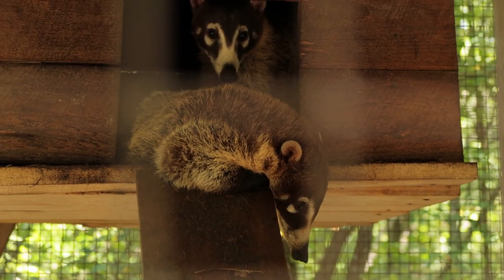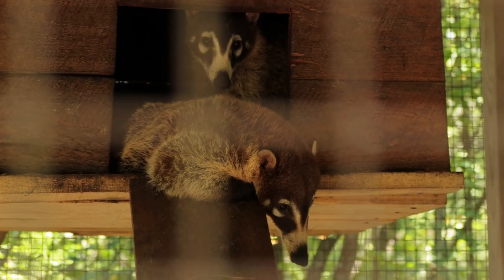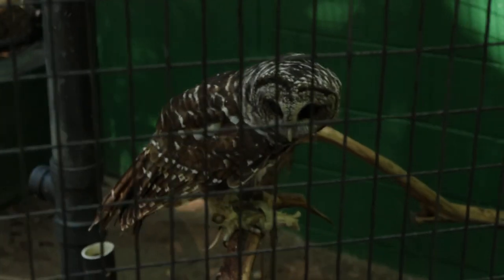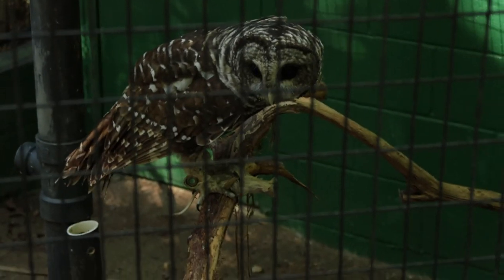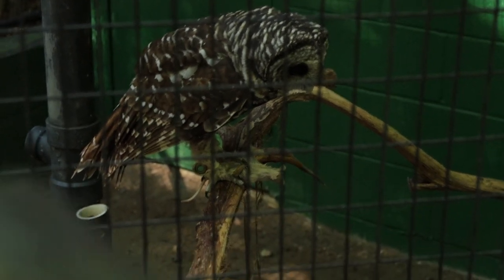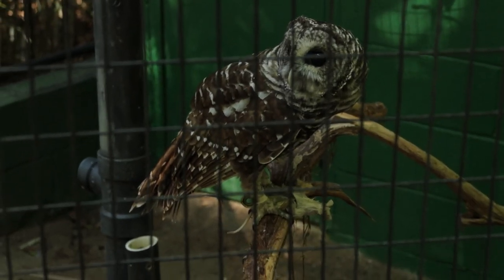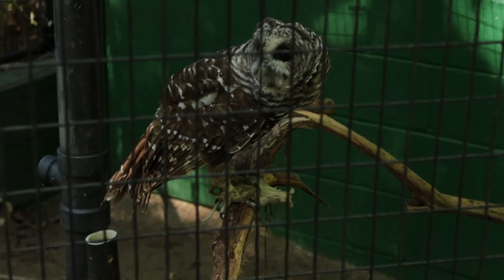Coatimundis are members of the raccoon family. They come from Central America. This is a barred owl, also known as a hoot owl. She's so pretty. So if you ever hear somebody talk about a hoot owl, they're talking about one of these, a barred owl.